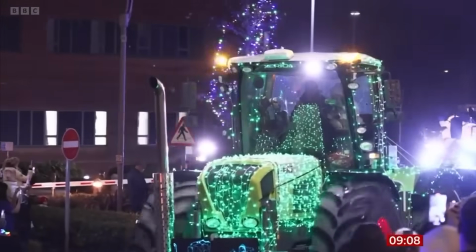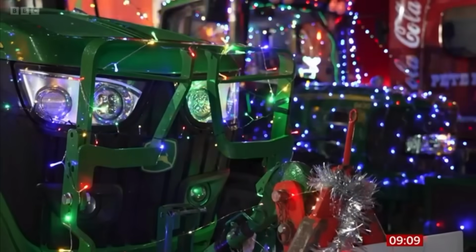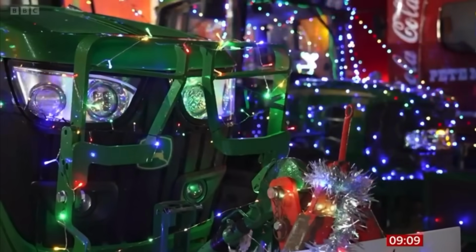We probably put about, I don't know, 5 hours on each tractor, getting the lights ready. We've got 2 big snow cannons on here. We've got a DJ booth. We've got lights that are going up to the sky, skyscraper lights. We've got lights that shine off the building.